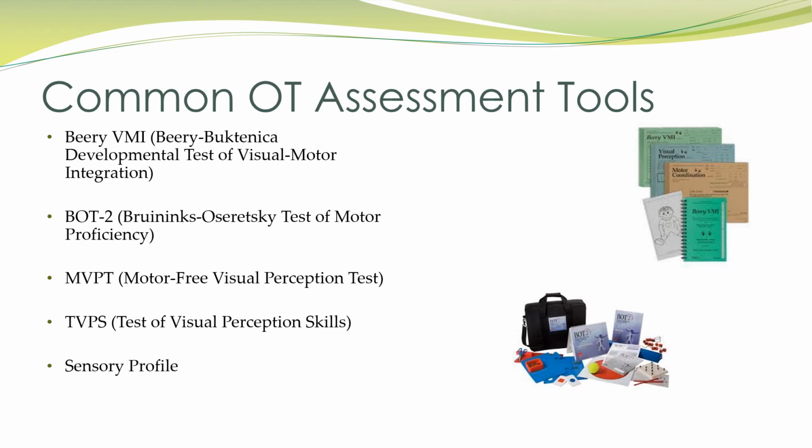As part of the comprehensive OT evaluation, therapists use a variety of standardized assessment tools which are chosen based on the area of concern to help determine where a child's skills fall in comparison to their same-age peers. Some of the common standardized assessment tools used by OTs in the school setting include the Berry VMI, which is a measure used for visual motor integration, visual perception, and motor coordination skills. The visual motor integration is the degree to which visual perception and fine hand movements are well coordinated.